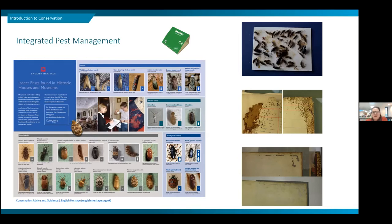We're looking to spread these traps out throughout the public areas as well, because if we discover insects in the stores, then it's really a problem. But if we can figure out which insects might be in the building that aren't anywhere near the stores, then we can see them progressing, and we can stop things at an earlier stage. So that's our next stage for developing the integrated pest management system at PRONI, and it will be a purely preventive measure.